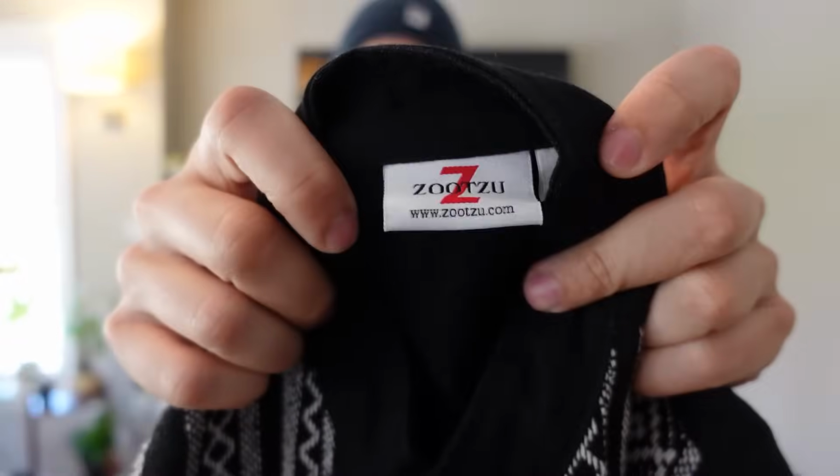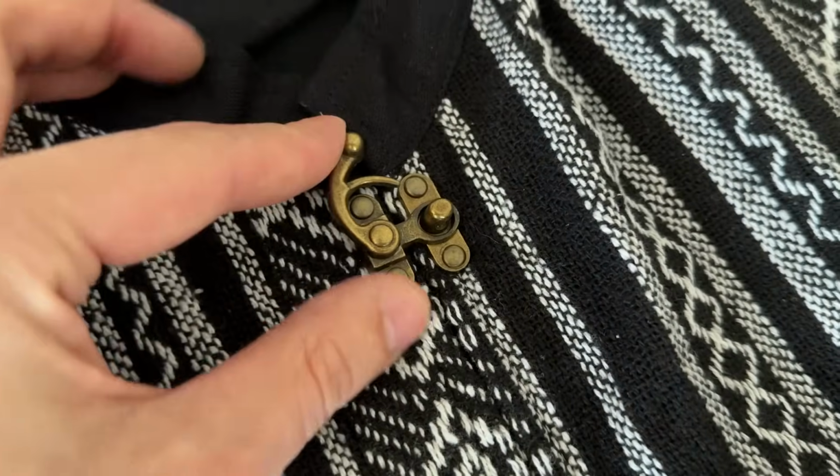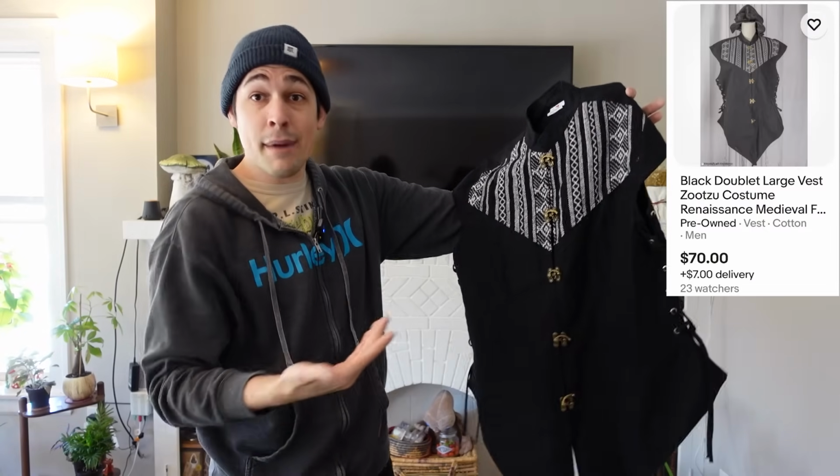And then this one, I was not familiar with the brand. The brand is Zoot Zoo. I'll show you the tag real fast if this will focus. There we go, Zoot Zoo, right there is the tag. And the thing that drew me to this was actually these metal clasps on the front right here. I just figured that might make it worth something. I ended up looking it up at the sale and it looked like it might have some good value.